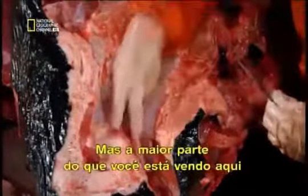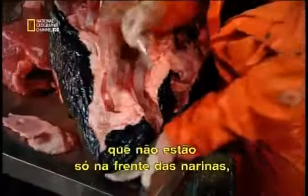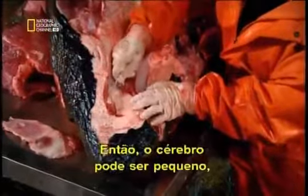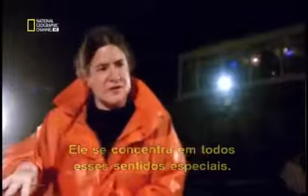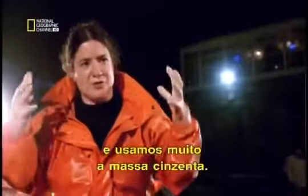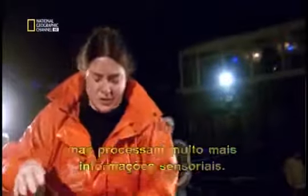But most of what you're seeing here is all processing sensation: smell, vision, these ampullae of Lorenzini, which are not just under the front of the nose, they're all across the top of the head. So this brain might be small, but it's super specialized. It's really focused on all of these special senses. So this animal is thinking in a very different way than we do. We might sit around and think about stuff using a lot of our gray matter. These animals are working mostly on instinct, but they're processing so much more sensory information.